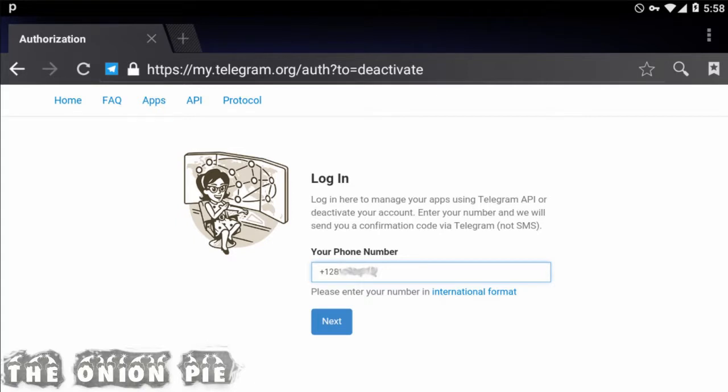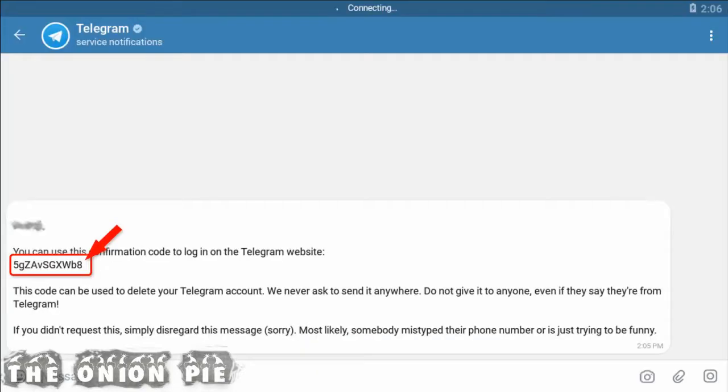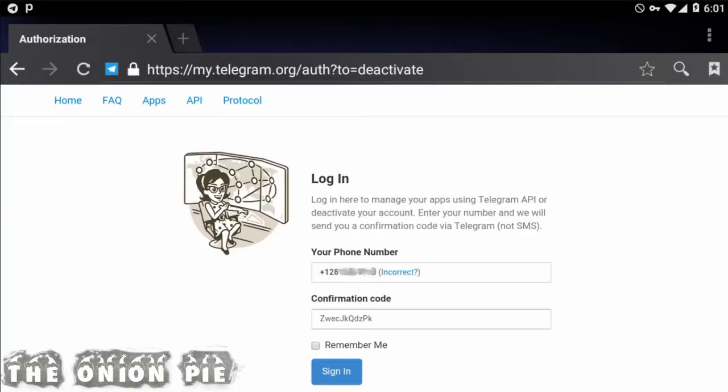Next, you should enter your phone number which you used for your Telegram account. Don't forget to add your country code. It will send a confirmation code to your Telegram. They won't send the code as SMS. You should have access to your Telegram account. Enter the code and sign in.